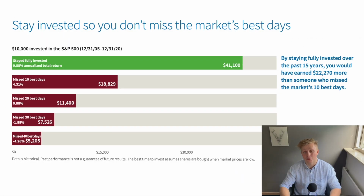Statistically, the best stock market days in history are often right after the worst days. And if you were to miss just the best 10 days of the stock market in the last 15 years, again, which sometimes happen right after the worst days, well, then you would miss out on a lot of the gains of the stock market. Actually, according to this paper, you would miss out on 220% of the returns just by missing out on the 10 best days. So if you have a long enough time frame, you can just invest through dollar cost averaging.